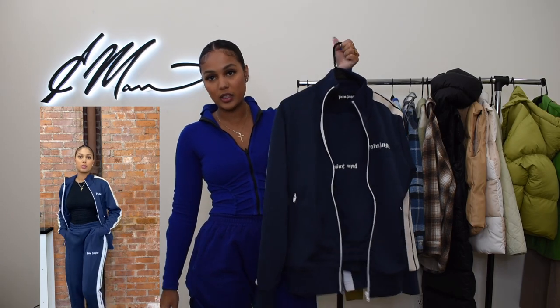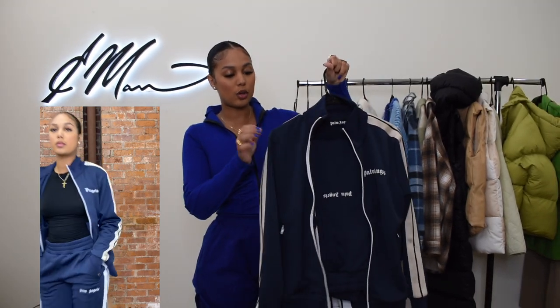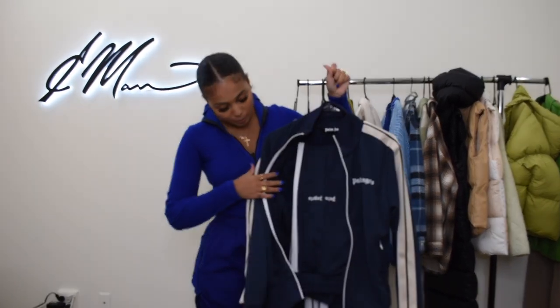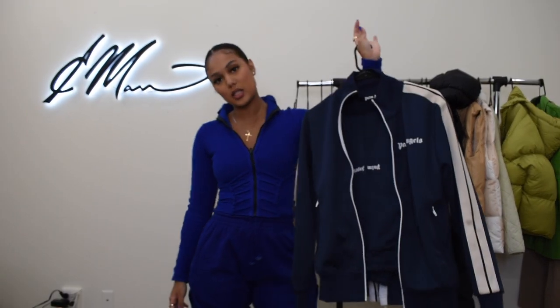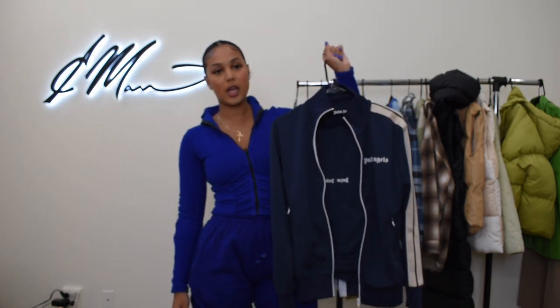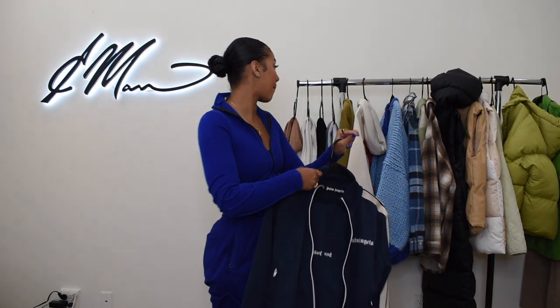matching set. The funny story about this, as you guys can see here, when I had ordered this, I thought it was the same color, but the top is more of a cream and the bottom is more of a white. But I do love this navy color, obsessed with it. I think it's great for every day. When I'm running my errands, I'm living in this.